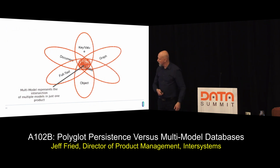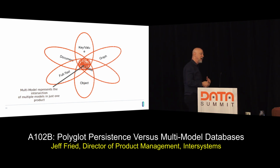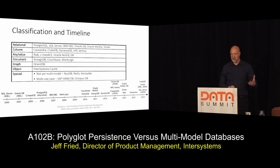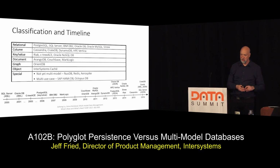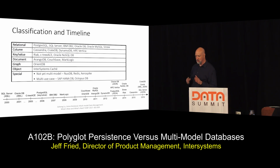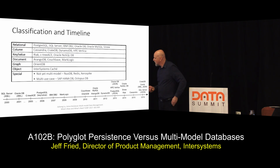Okay. And the basic idea here is that you'll have multiple models and they're all in one product, in one stack. This was a great paper that also came out in the Enterprise Database Journal in December, which sort of gives you a history. If you like being a historian, this is not really a new concept.